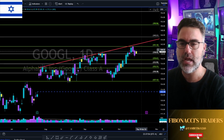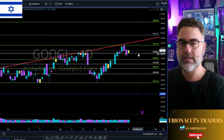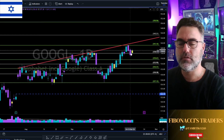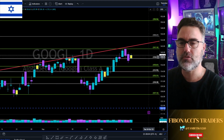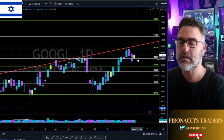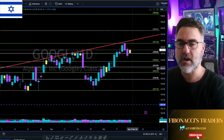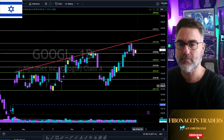Google, 7 more days for earnings, holding nice above the 138 inside candle. Nothing much today on Google, breaking below the 138. Where might Google be heading next? No need to guess. We have Fibonacci 135, 134, 132, 130 and 127.